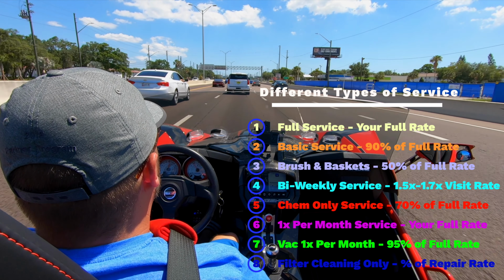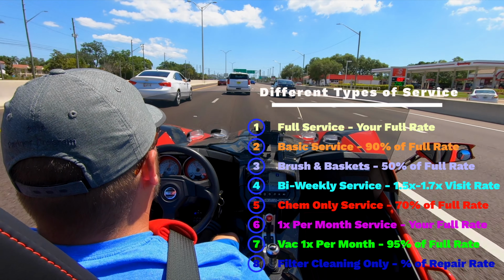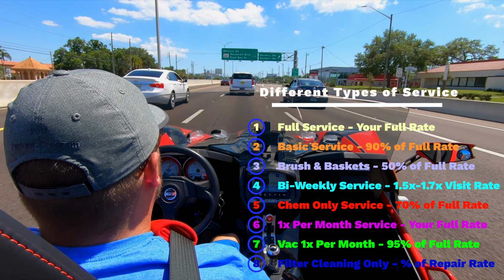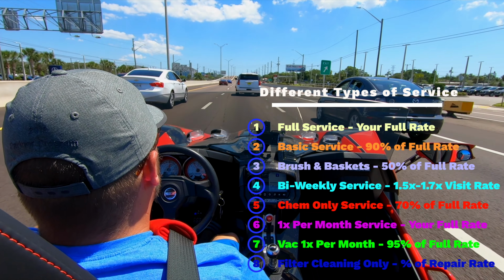Pretty self-explanatory. Basic, I've come up with about 90% of whatever your monthly rate is because you're doing everything but vacuuming, so you should still get most of your full rate. And with the basic service, you're taking out the longest time-consuming thing, which is vacuuming. So if you can acquire 90% of your monthly rate on a basic service, you're doing very good.